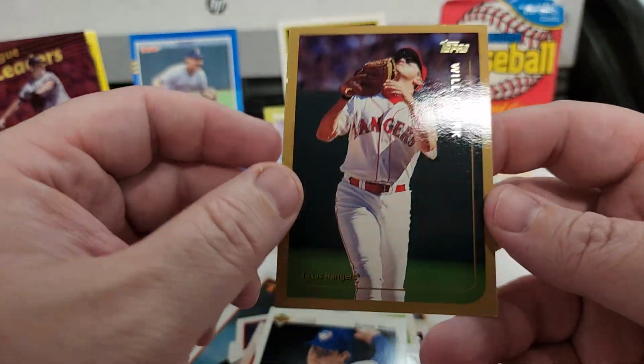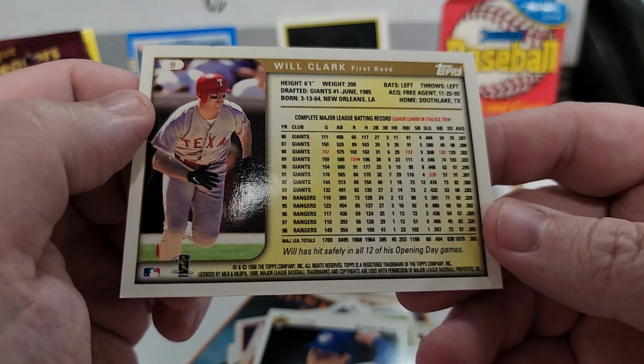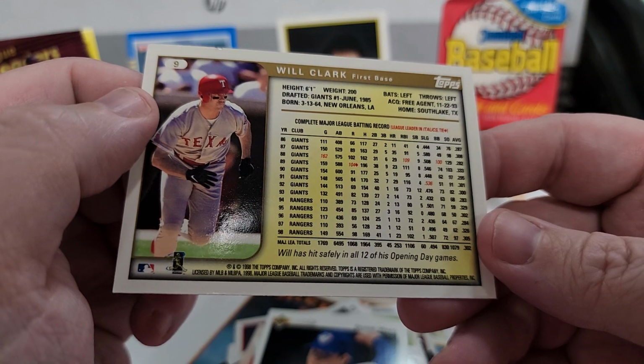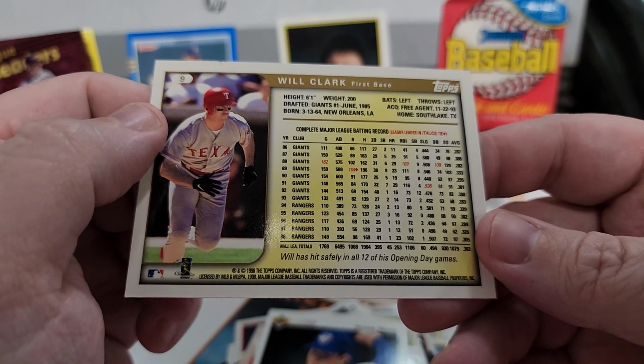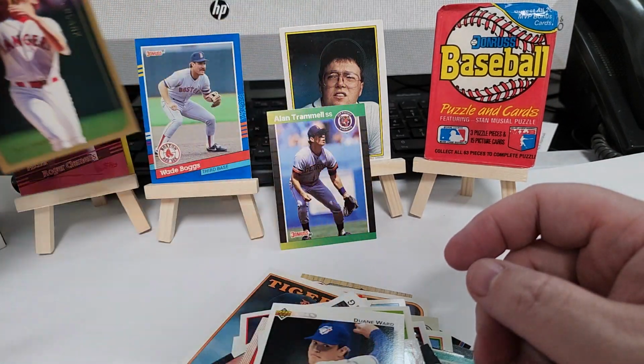Hypocrite, yep. Will Clark when he was on the Rangers. Yeah. Yeah, he didn't have the career that I thought he would have. Right, he kind of leveled off there a little bit. Batting average was high. But I don't know if his Matrix cards were that high.